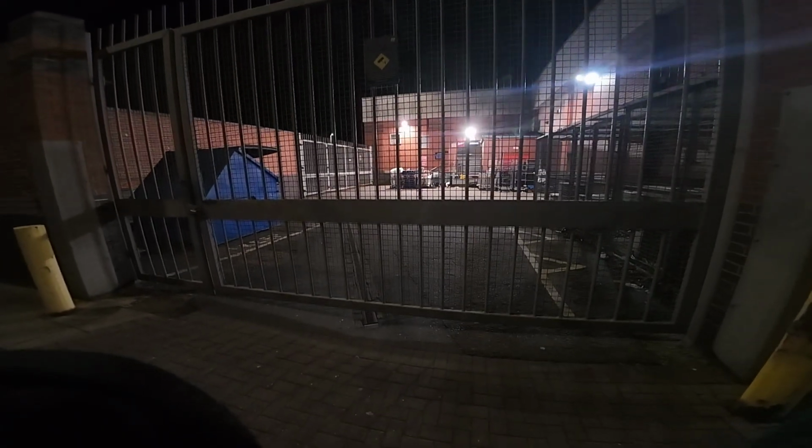Hang on a minute, I just noticed something. Wrong button. Hang on. This here, hang on. Oops. We're at the back of B&M delivery gates place. It's lit up in there, all right, that's for sure.